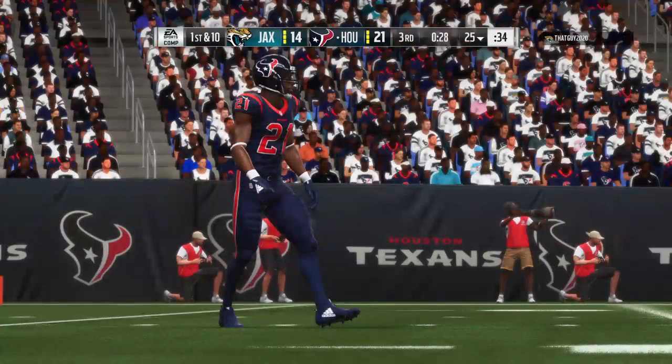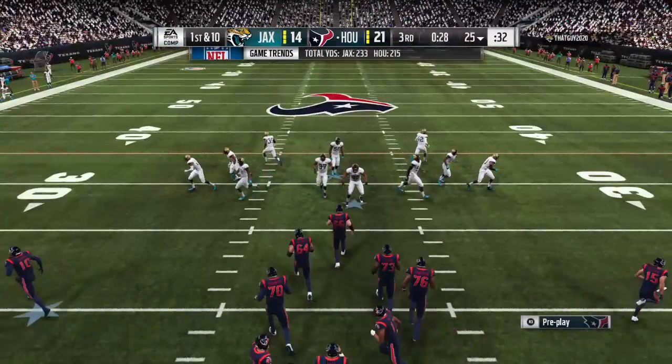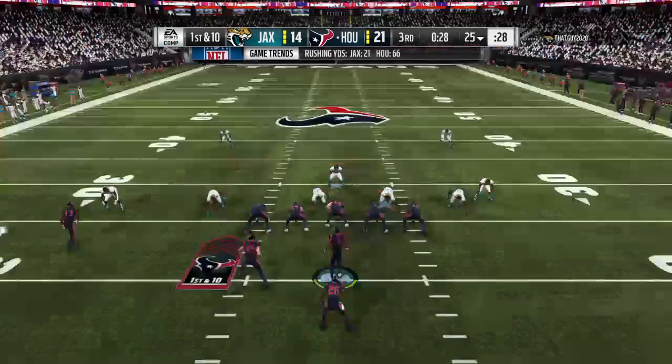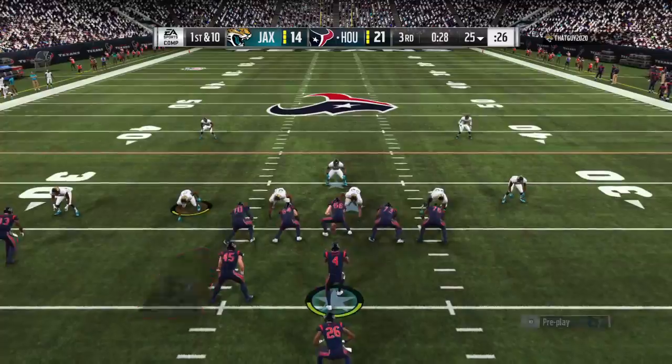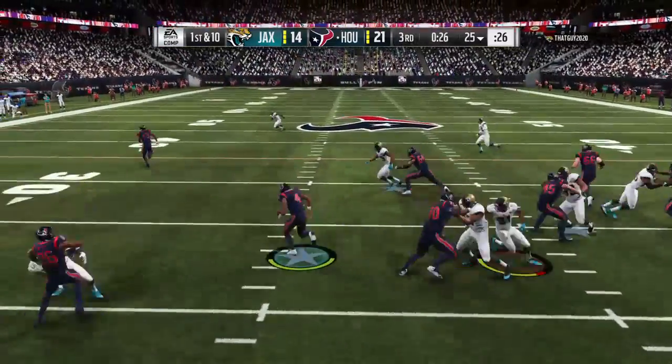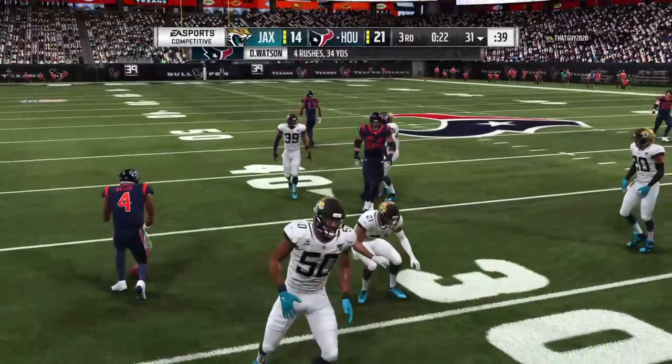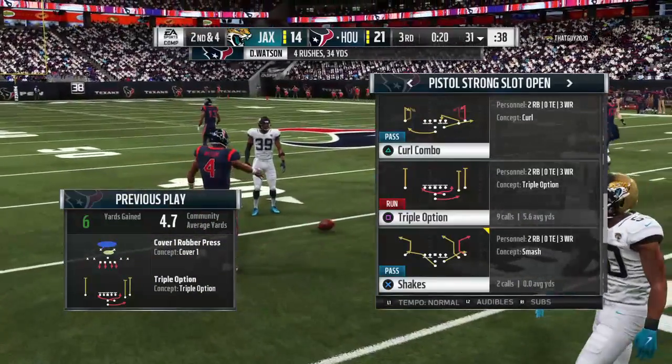And when you start plotting for this drive, when you start thinking to yourself, okay, what are we going to do? You don't go away from what you did before because that worked. But you have to be prepared for wrinkles and counters because you know they'll make some adjustments. Here's Watson, option left. And he powers his way up past the 30. 6 yards there on the keeper.